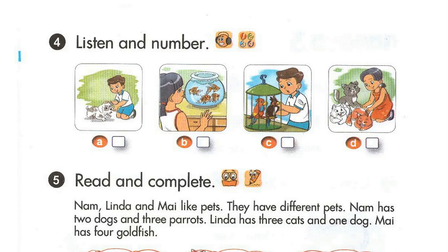Page 49. Lesson 2. Activity 4. Listen and number. 1. Do you have any goldfish? Yes, I do. How many goldfish do you have? I have 4. 2. Do you have any cats? No, I don't. How about dogs? Yes, I do. How many dogs do you have? I have 1 dog.